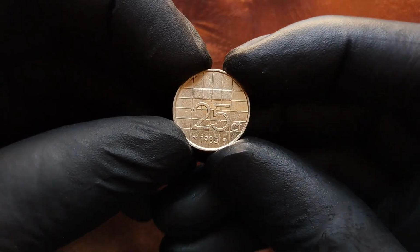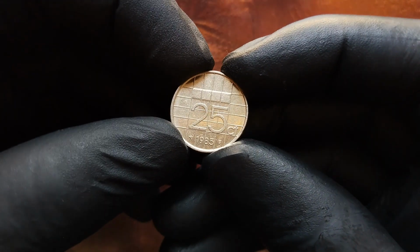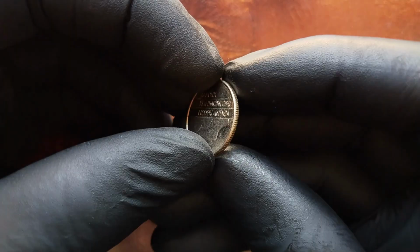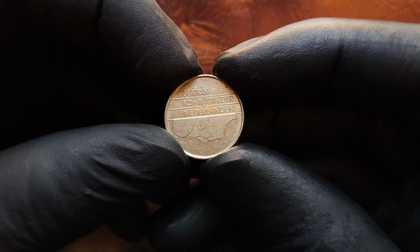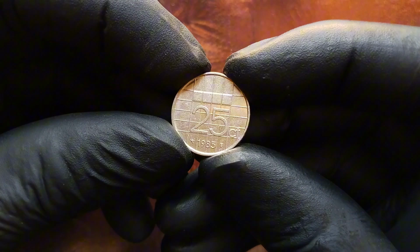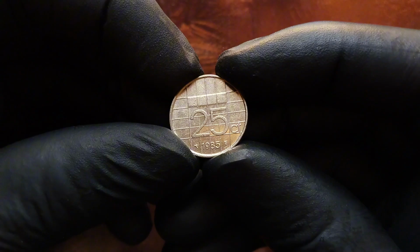1985 was a year of quiet political tension in the Netherlands, with debates on royal expenditure and the country's position in the European Economic Community. Some theorists believe the CT engraving was an internal signal among mint officials, although this has never been substantiated. The Beatrix Koningin der Nederlanden 25-cent 1985 CT coin has now crossed beyond the realm of regular collectibles.